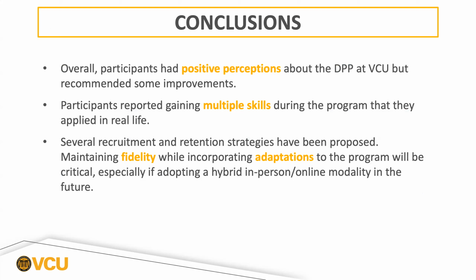So in conclusion, overall, the participants had very positive perceptions of our DPP program at VCU. They recommended some improvements, some of which we have already implemented. They reported gaining multiple skills and being able to apply them in real life, which I think is a huge victory for us. And then several recruitment and retention strategies have been proposed. It's important to keep in mind that the fidelity of the program as designed should be kept while incorporating these changes to the program.